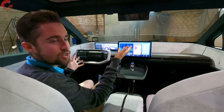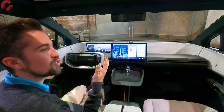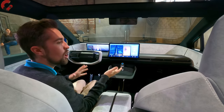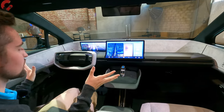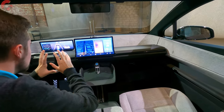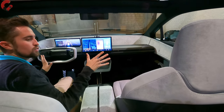All right, guys. So I actually have the cool privilege of sitting inside of this concept vehicle. I know a lot of concept vehicles don't even have interiors, but this BZ compact SUV concept does actually have an interior that we can take a look at, a very cool and futuristic one at that. So I'll let you kind of take in the interior as a whole. Like I said, very cool and futuristic.